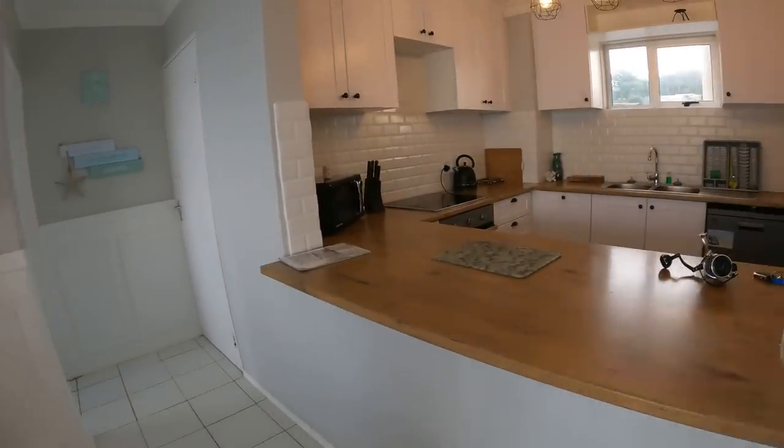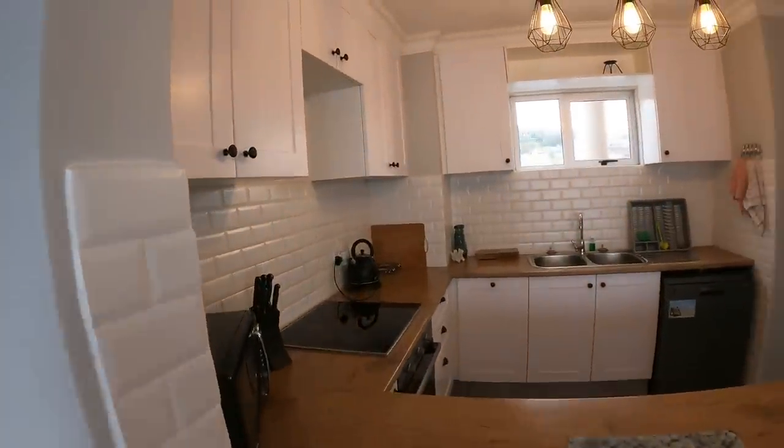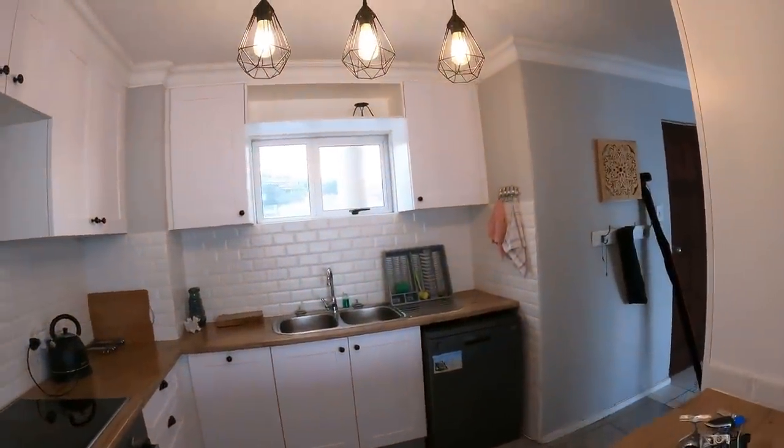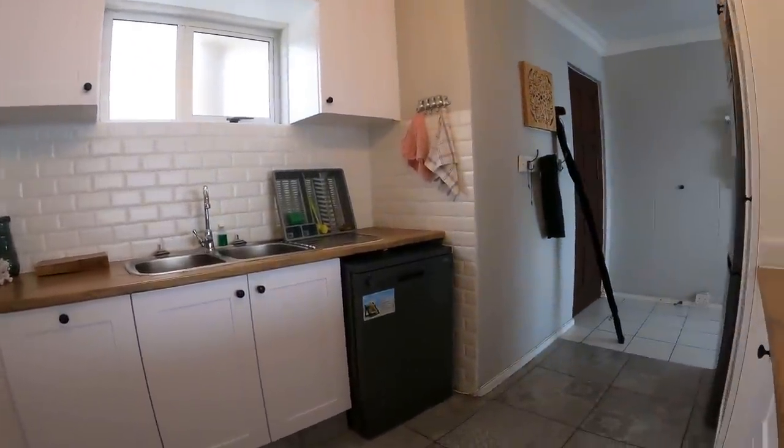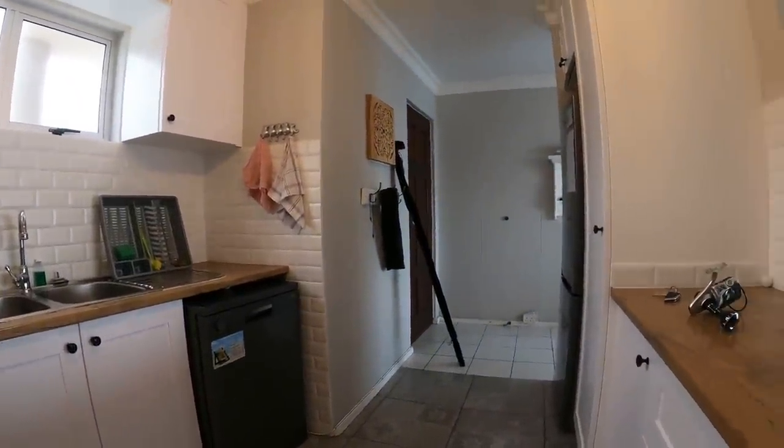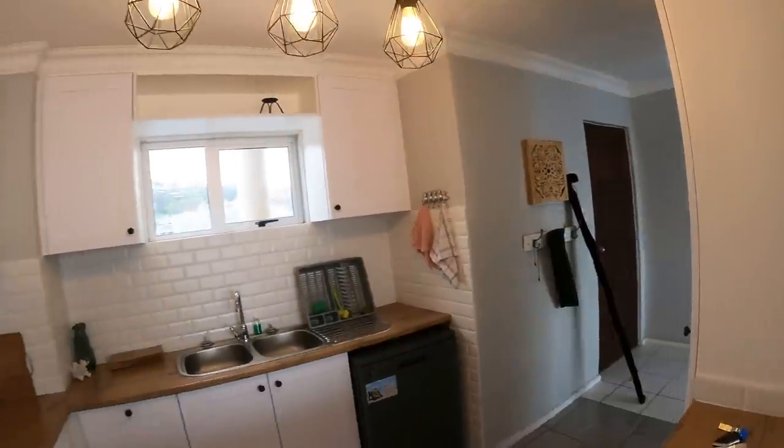Dining room, kitchen, self-catering unit guys. You've got your dishwasher there, your stove, microwave. If you really feel like you're missing home and you want to cook your own chows, you've got a fridge in the corner there. Beautiful.